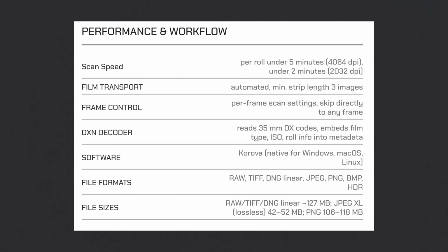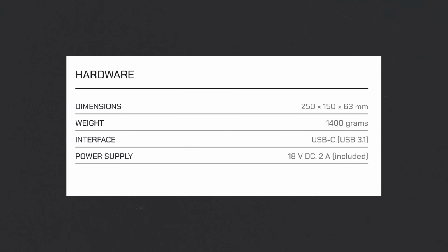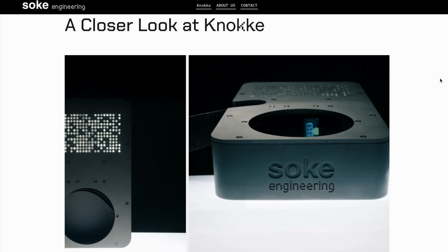It'll be able to scan all different lengths of films, like panoramic formats, and it's apparently repairable, and they'll release repair manuals and some spare parts with it, which I think is probably one of the coolest parts of it.